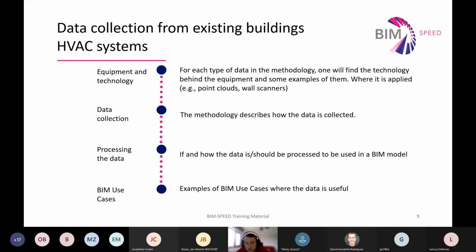the BIM model set up accordingly and optimized in time, so you won't waste time creating a BIM model based on the data that you collected, and examples of the BIM use cases where that data can be useful or needs to be collected, because in some BIM use cases you need to collect some. It's mandatory to collect some parts of the data by using that technology.